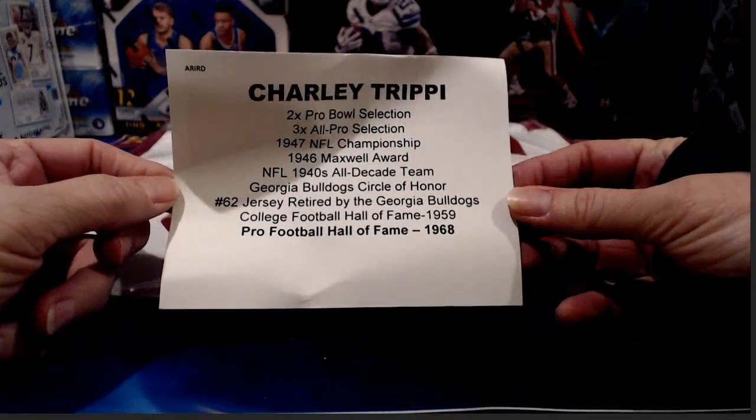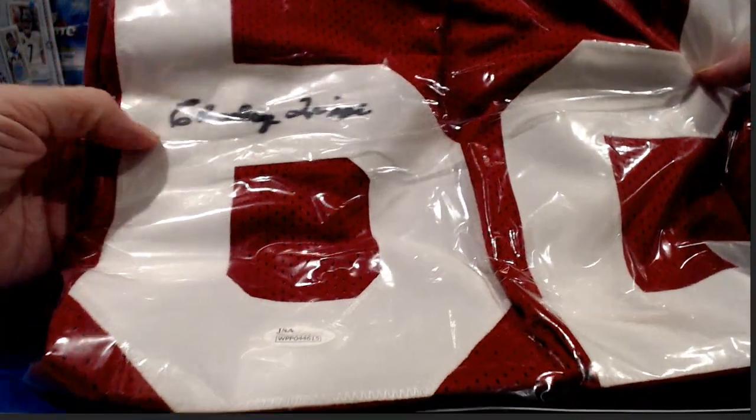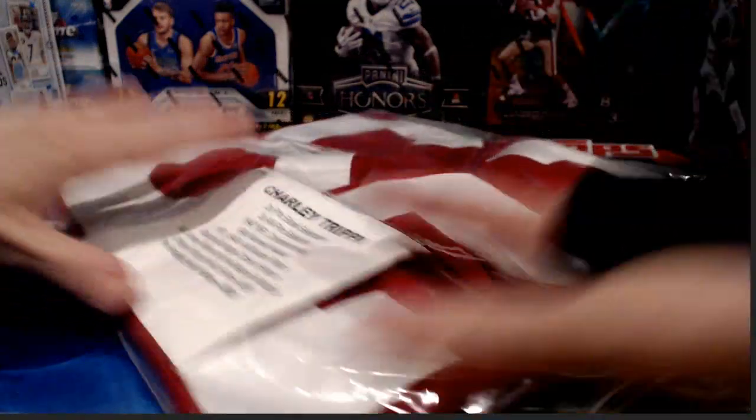Charlie Trippy, that is really wrinkled up, but nonetheless, there it is. It's just a little informational thing there from TriStar Hidden Treasures. And there is Mr. Charlie Trippy's autograph and a JSA authentication sticker and a little paperwork there in the back.